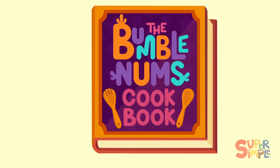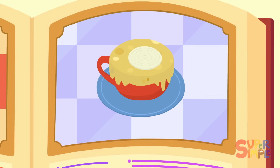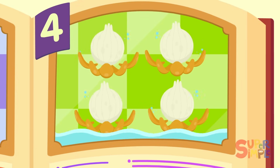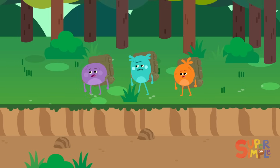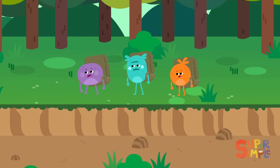Today, the Bumble Nums are going to make Weepy French Onion Soup. But what's the secret ingredient for Weepy Onions? The Bumble Nums have been walking all day, looking for Weepy Onions for their Weepy French Onion Soup.